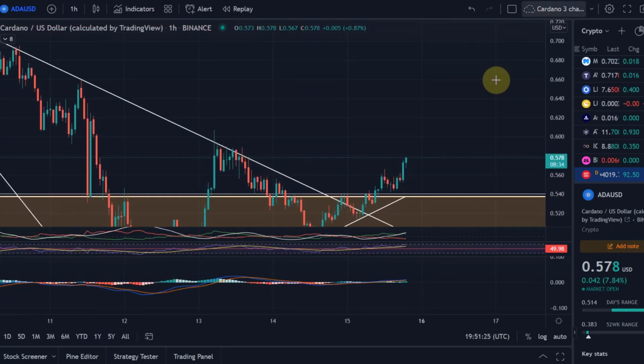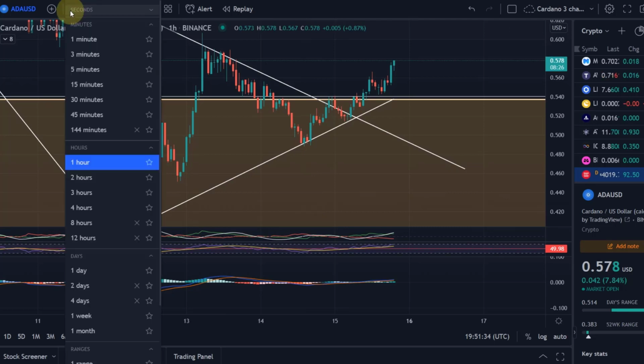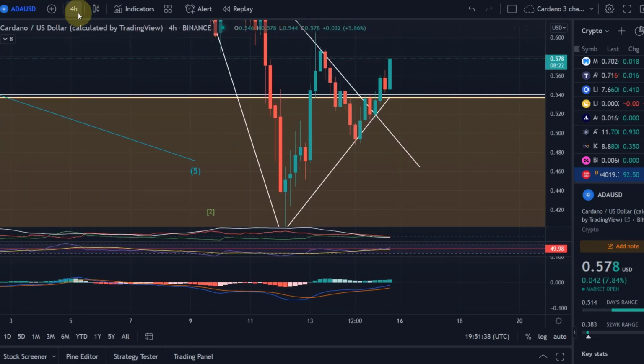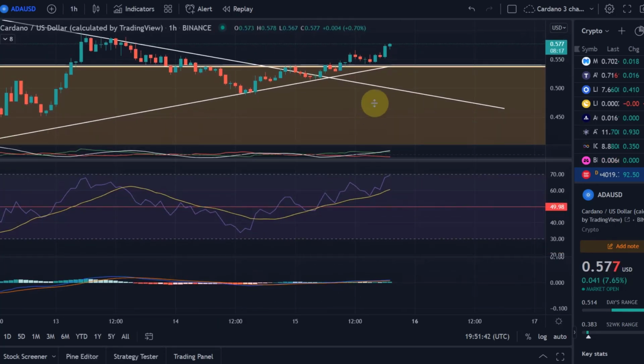There you go, we moved above the 78.6% Fibonacci level. The ascending triangle worked out. I told you that the likelihood is actually quite high that the breakout occurs here. And what did I show? I think I showed you on the 1-hour chart the RSI and explained it with that.